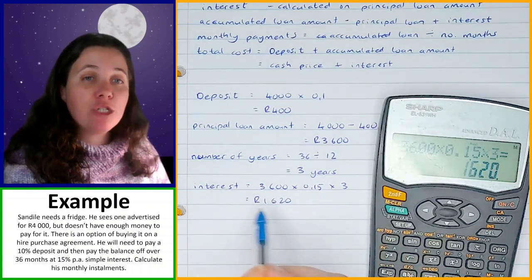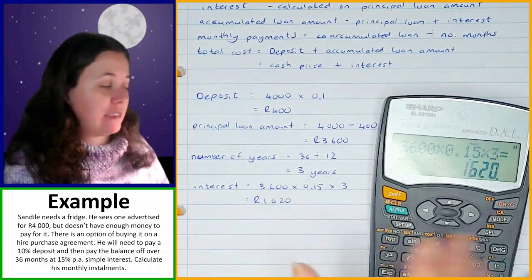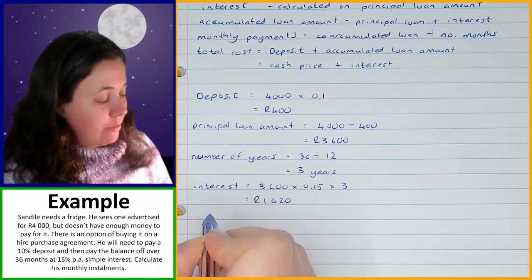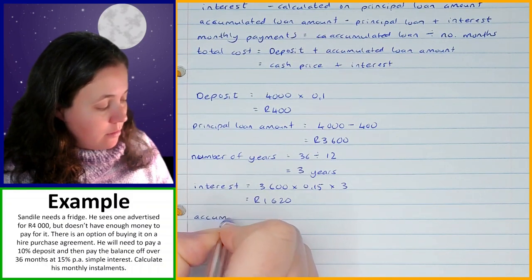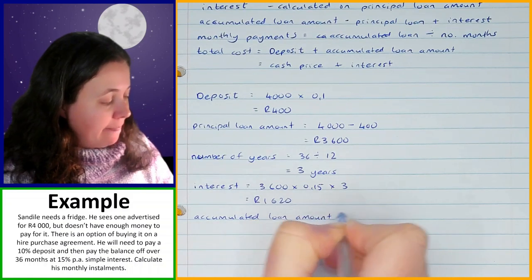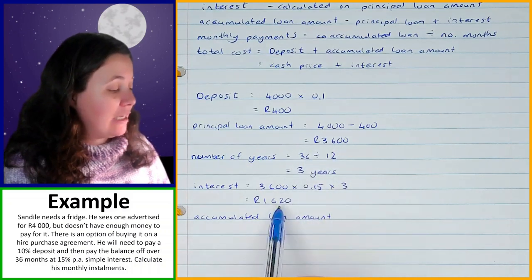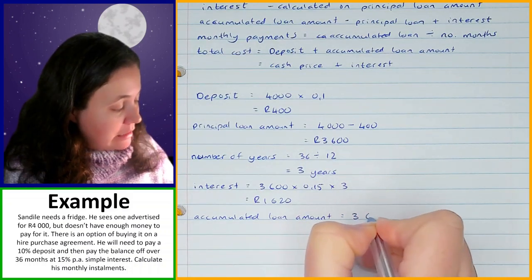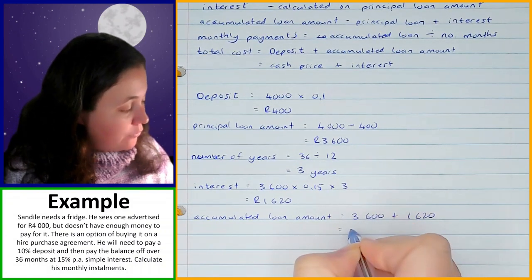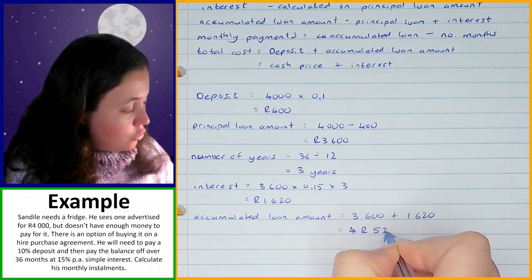So that is how much extra he's going to pay. Because he can't pay for this fridge up front, he's going to pay an extra 1,620. Okay, so now we can work out our accumulated loan amount, by taking the principal loan amount, the amount that he still owed, and adding the interest. So that's 3,600 plus 1,620. And that gives us 5,220.